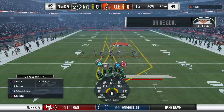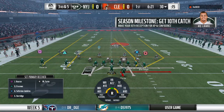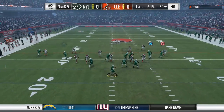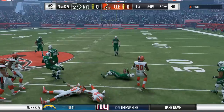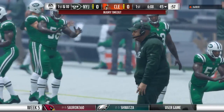It looks like a nickel set now for the Browns on 3rd down. Here we go. Green 39. McCown looking to throw. Sets up the screen to Forte. So he fought off the tackle, and that effort gives him the first before he's brought down.